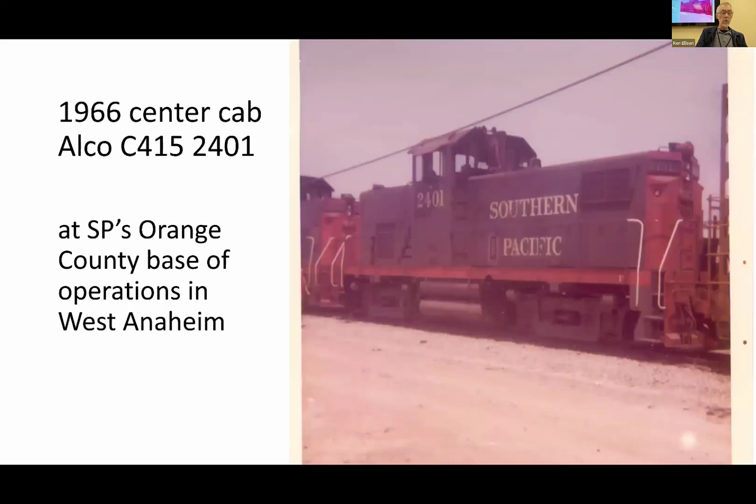Okay, a more contemporary switcher model. This is a 1966 center cab Alco Century 415 2401, a rare model for Alco. It was often at the Orange County base of operations in West Anaheim. This is August of 74. It has a raised cab option, higher cab than normal. It also has the dual controls option, and that created a very cramped environment in the cab there. This locomotive will be coming out next year in a HO scale model.